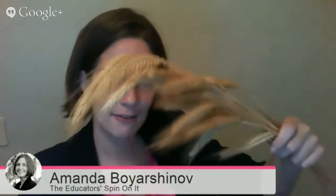And then one of the other stations that I set up for my kids, I have dried wheat. And so we just put the magnifying glass out, and the kids have been very gentle with my wheat. I may have told them that if they break my wheat, I will be upset. Because it's one of my fall decorations. And once it's dry, you know it's fragile.